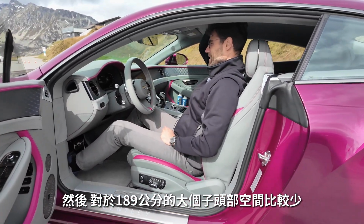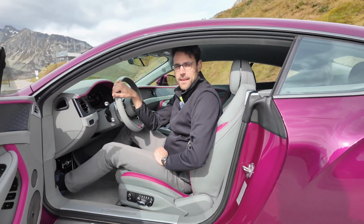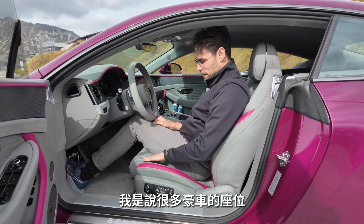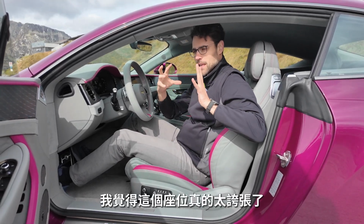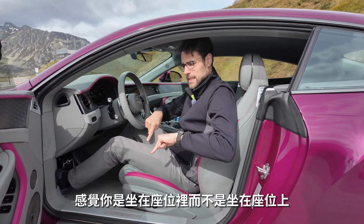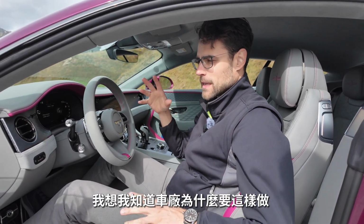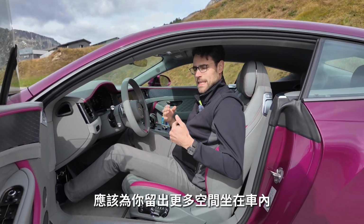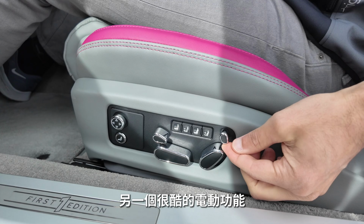And then with 1.89, 6'2", there is hardly any headroom left. You can see how high. Yeah, I sit high, and that's the thing. I mean, I love the microfiber, also how plush the seat is on the top part, but especially from the back part here, I feel the seat is too blown up, too voluminous. In the Panamera, you rather sit in the seat. Here, you sit on the seat, and I think I know what the philosophy behind it is, but I think it doesn't work ergonomics-wise. So I think the seat itself should leave you more space to sit in the vehicle. That's the thing.